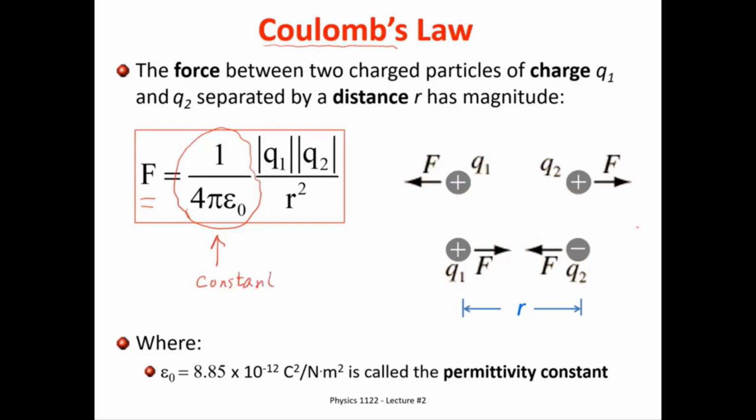that has a known value, and the epsilon naught in this equation is equal to 8.85 times 10 to the negative 12, and the units for that are Coulomb squared per Newton meter squared, and this constant is called the permittivity constant, and it uses the Greek symbol epsilon naught to describe it. So this first part of the equation is just a constant. And then the other values in this equation are Q1 and Q2, where Q1 and Q2 represent the charges in coulombs on each of the two charges.